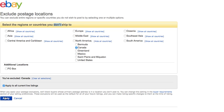Every international seller should do this, because as I said, if a buyer turns around and says they didn't receive their item, there's nothing you can do. So that's what you should do to block Canada.